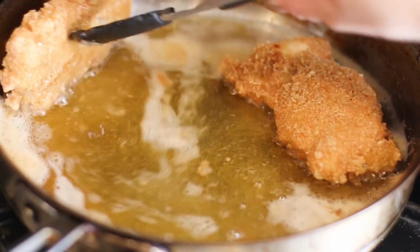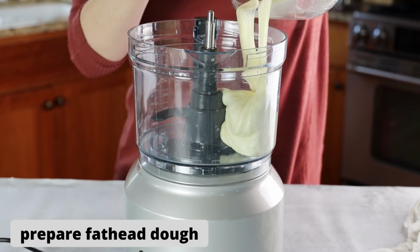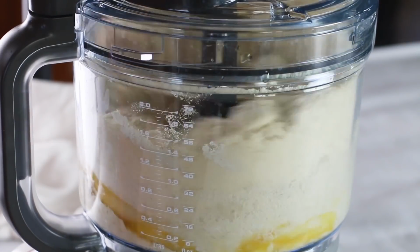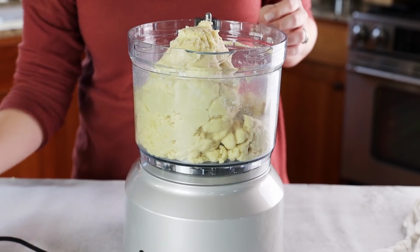While my chicken schnitzel is cooking in the frying pan, I'm gonna move on to making some fathead dough. This fathead dough is gonna be used to make a keto pizza on Friday. Fridays we like to make pizza in our house, and also some breadsticks to go along with the lasagna when we have that on one of the nights.